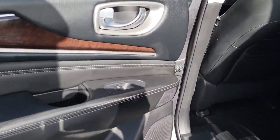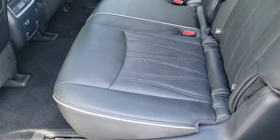Tastefully luxurious, yet boldly versatile. That's the QX60. See for yourself when you take it out for a test drive.